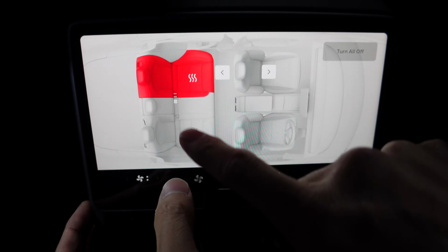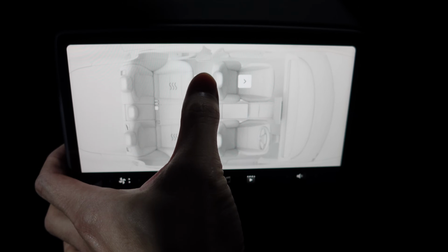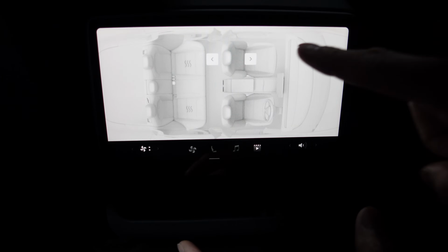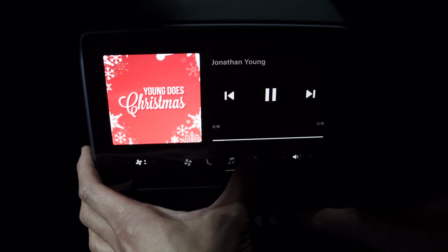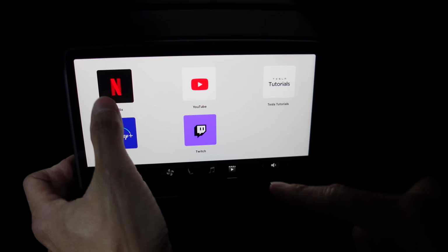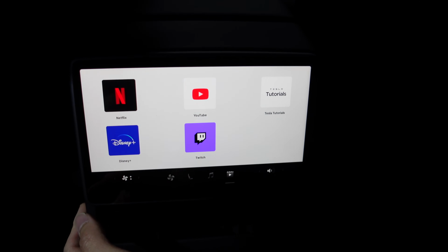Okay, so what else is that one? So that's rear seat heating, and then all off. You can control the seat. I'll just show that. So when you're doing that, that seat's moving back, moving forward. And then, yep, it's playing Christmas songs at the moment. And then YouTube, tutorials, Twitch, Netflix, Disney. We'll have a look at that when we have a test drive as well later on.